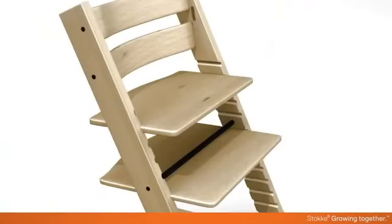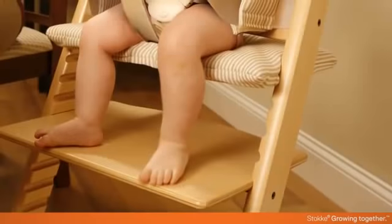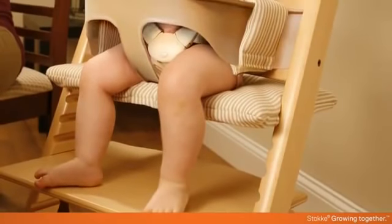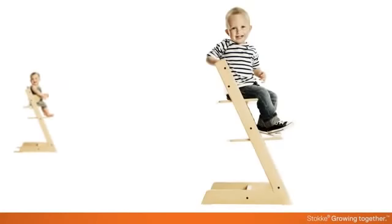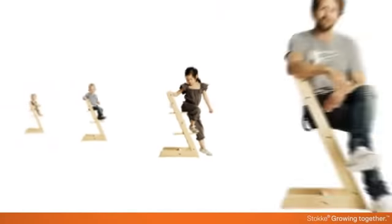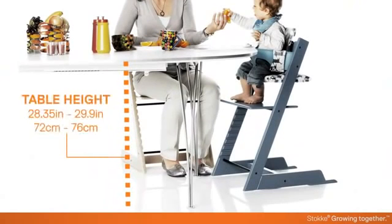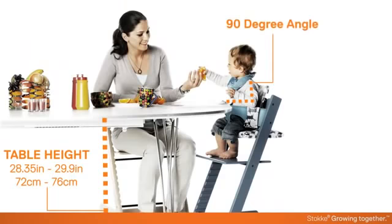The seat and footrest are adjustable for both depth and height to grow with the child. Because the footrest acts as a floor, it allows the child to balance herself and comfortably shift her weight. At every stage of your child's development, the three vital growth points, the back, the upper leg, and the lower leg, are ergonomically supported. Give a seat height that allows a comfortable reach of normal table height, about 72 to 76 centimetres, or 28.35 to 29.9 inches, with a 90-degree elbow angle.